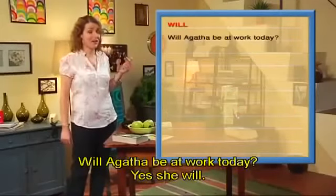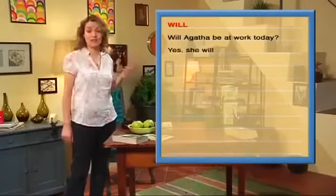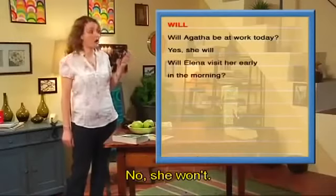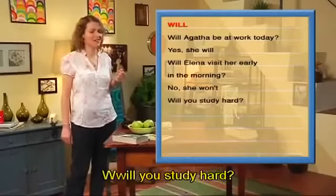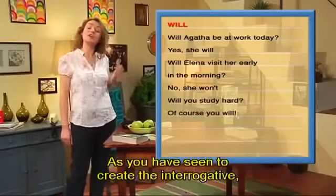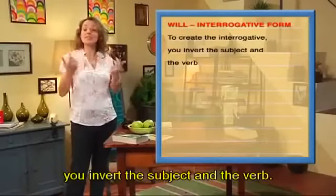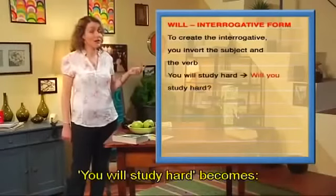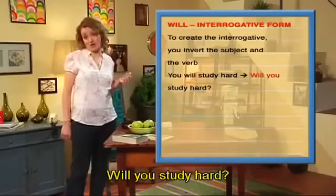All right, let's practice with some examples. Will Agatha be at work today? Yes, she will. Will Elena visit her early in the morning? No, she won't. Will you study hard? Of course you will. As you have seen, to create the interrogative, you invert the subject and the verb. You will study hard becomes will you study hard?